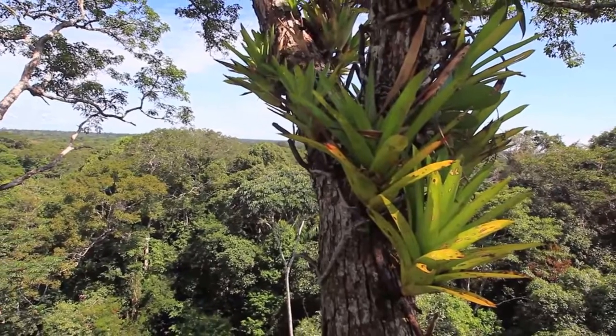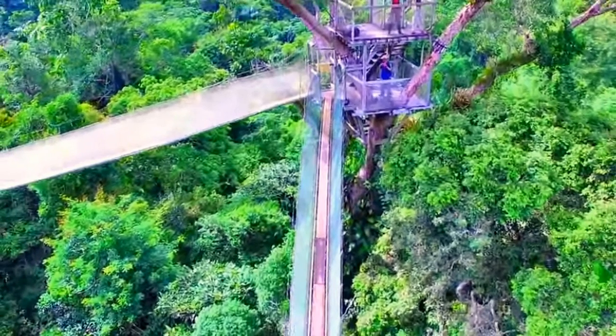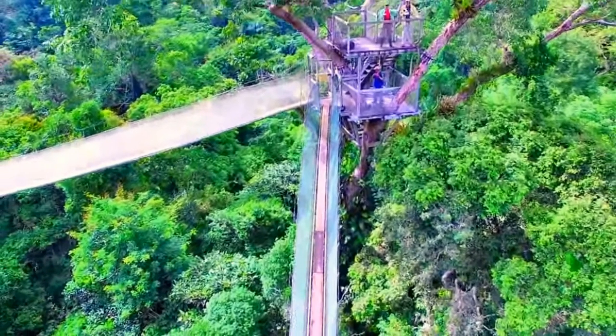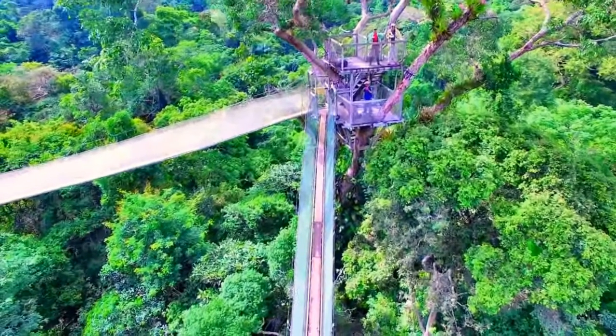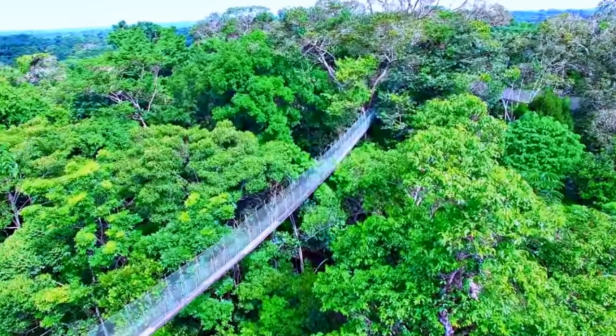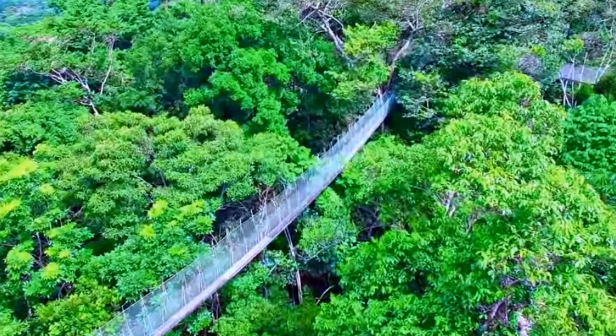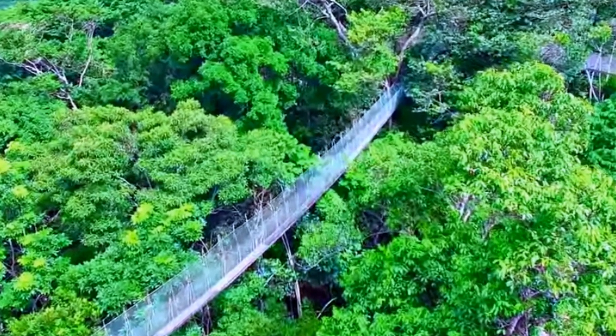The unique construction allows trees to grow normally by using cables that are adjustable along with braces throughout the support structure. The 4 observation decks enable you to view the canopy from the mid and upper level forest canopy whilst allowing wildlife to remain relatively free from human intrusion.